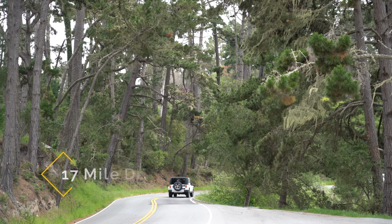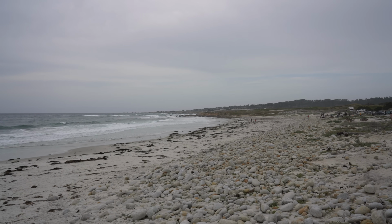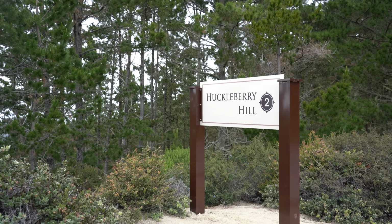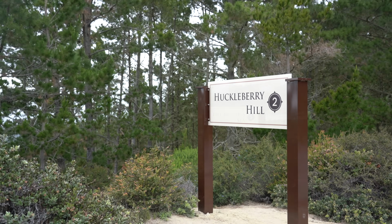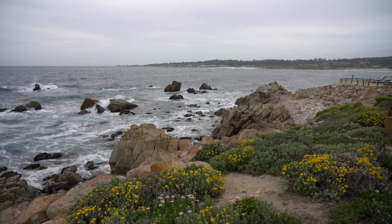First up is 17 Mile Drive. 17 Mile Drive is a paid scenic drive that takes you to the famous Pebble Beach golf course and along the stunning coastline. Grab a map as the drive has many different numbers that refer to specific areas and that tell you more about what you're exploring.